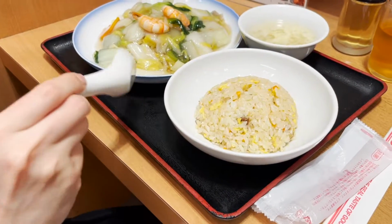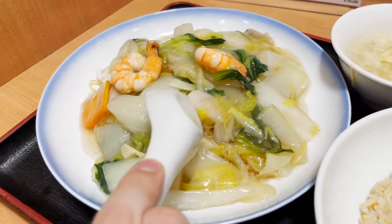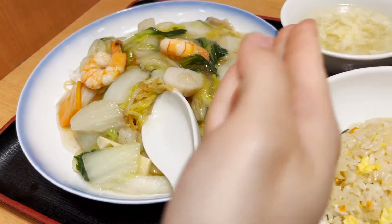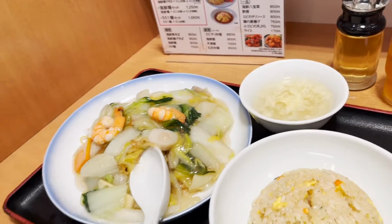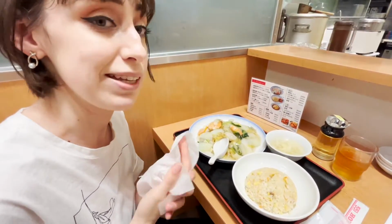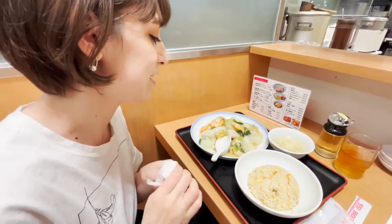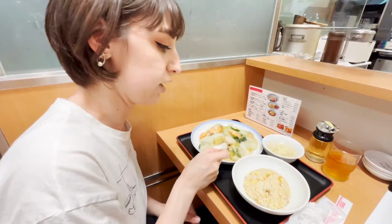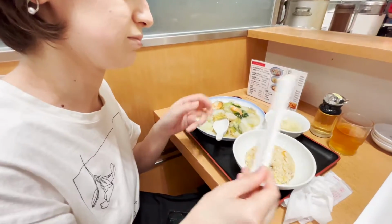I have fried rice, typical fried rice. I've got some seafood with vegetables and yakisoba, like fried noodles, and we have normal, simple egg drop soup. This is my first time eating at Gogo Ichi, so I'm excited. I love Chinese food, and let's get started here. But we need chopsticks.